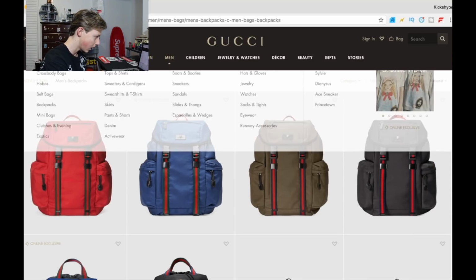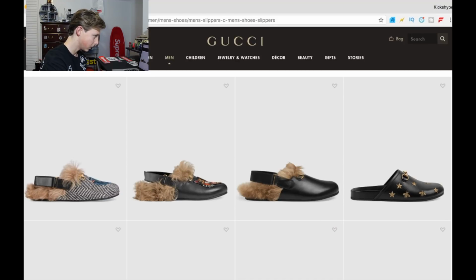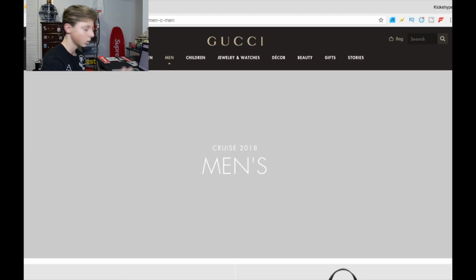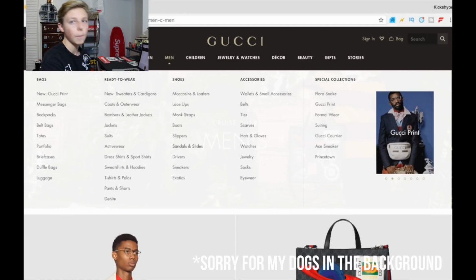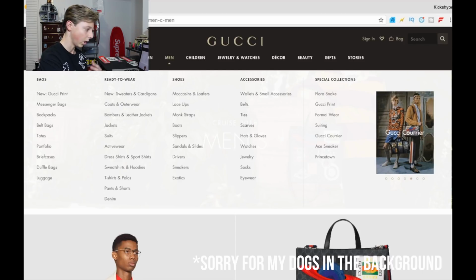So let's see what else they've got. We'll check out the slippers so you can see. These are all going to be a couple hundred. I wouldn't expect to see anything in the thousands. We'll go back to the men's section. So we've got the men's collection, Cruise 2018, coming soon, so you can look forward to that. And then the sandal slides. I know they have things that are a couple hundred from what I've heard, but we're not looking at that. We're looking at trying to find things that are around a hundred or so.